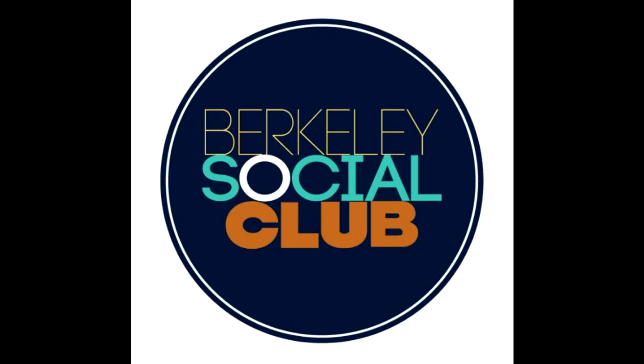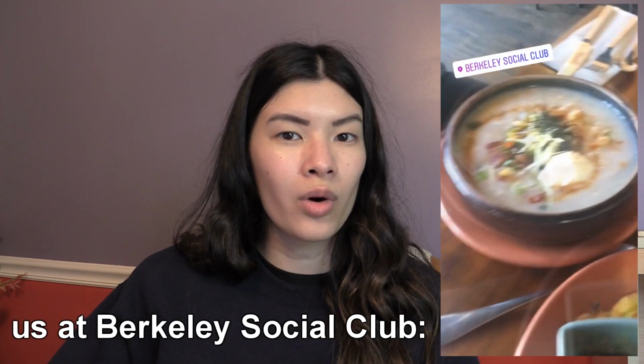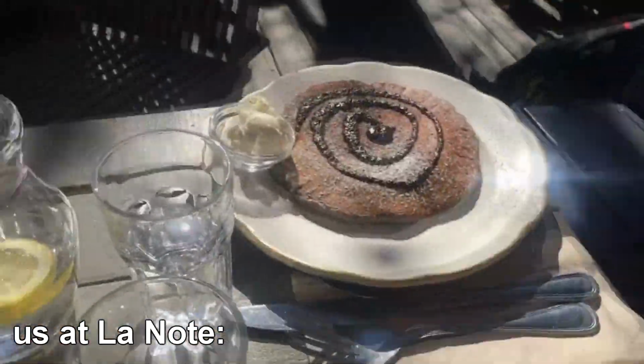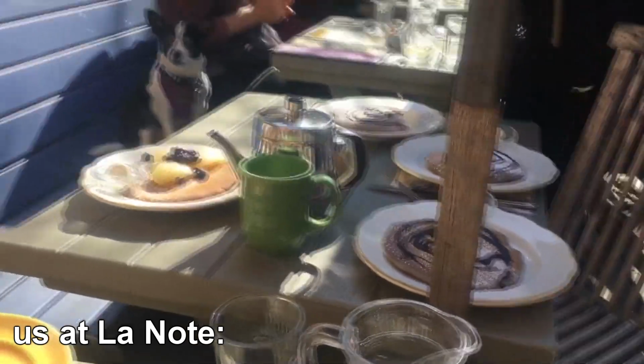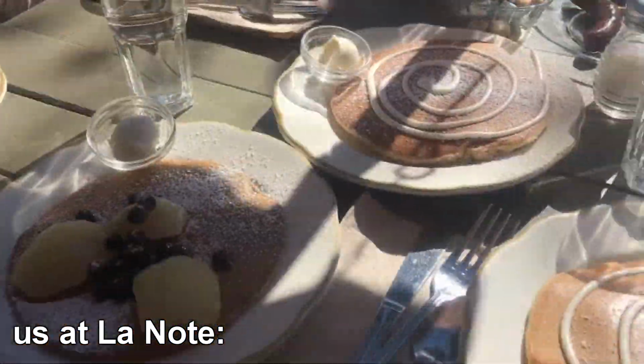The next two brunch places would be Berkeley Social Club and La Note. These are still close to campus, but it would be a longer walk, like 15-20 minutes to get there, or there are some buses that take you in the direction of these restaurants, so you don't have to spend 15 or 20 minutes walking. And so Berkeley Social Club, La Note, they're also very, very popular brunch places as well.